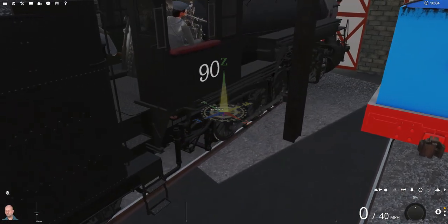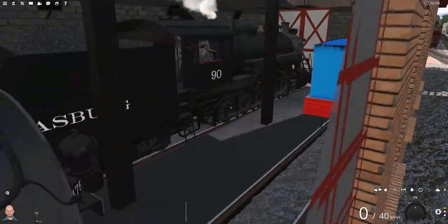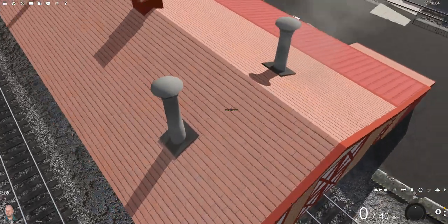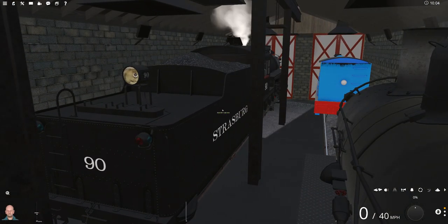Grand Trunk, I'm sorry, not Grand Trunk, Great Western number 90, was built for the Great Western Railway of Colorado, not of Great Britain. It ran sugar beet trains out there, hauled exclusively freight out there until it was retired in the 60s. Was bought by the Strasburg as soon as it was retired from them. They had an agreement that they would purchase it as soon as it came up for sale, and so they did, and it's been in Strasburg ever since.